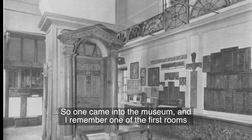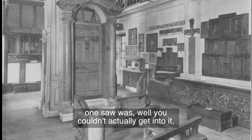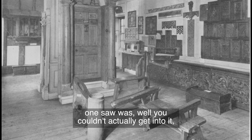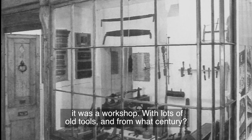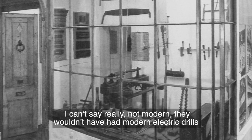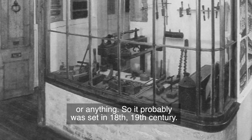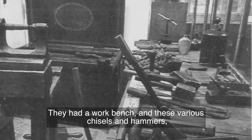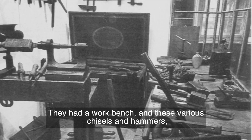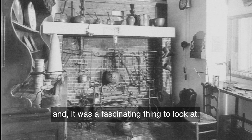So one came into the museum, and I remember one of the first rooms one saw was, you couldn't actually get into it. It was a workshop. Lots of old tools. What century? I can't say really. Not modern. They didn't have modern electric drills or anything. So it probably was set in 18th, 19th century. And a workbench. And these various chisels and hammers and it was a fascinating thing to look at.